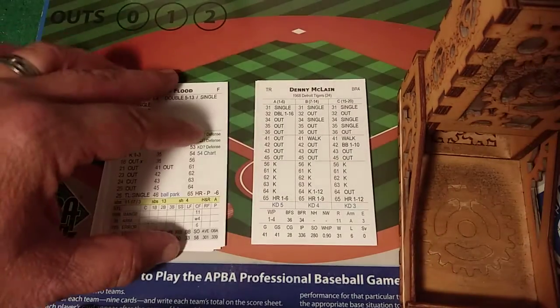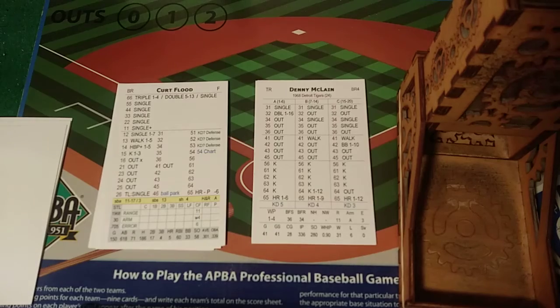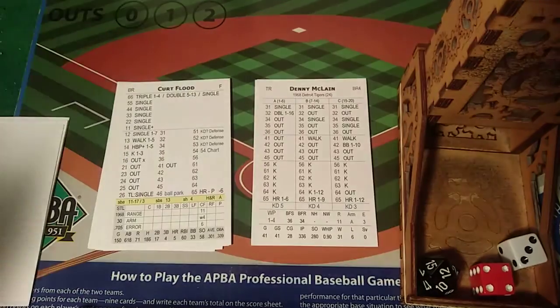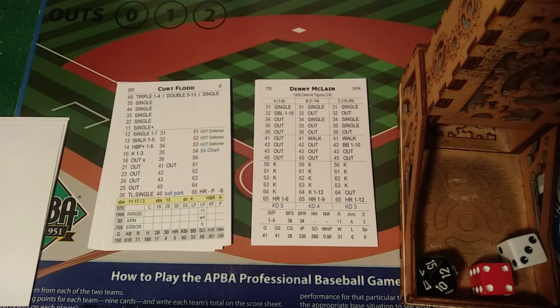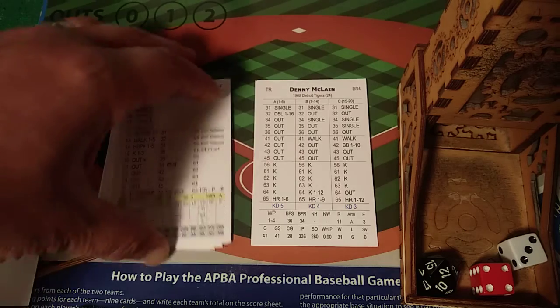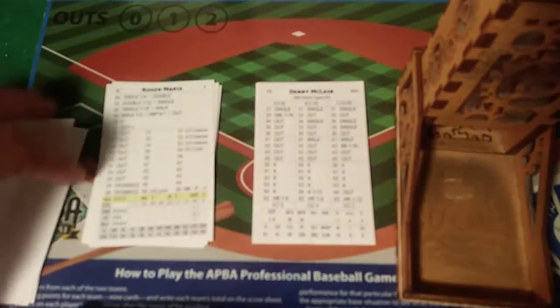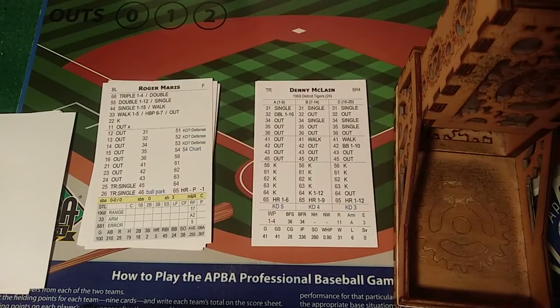Cardinals up. And Curt Flood is up. First and second, 1 out. 43 is a blank. McLean's card, that's an out. 12, he pops out. 3 to first base. 2 outs. Runners at first and second. For Maris. Did not have that great a year.